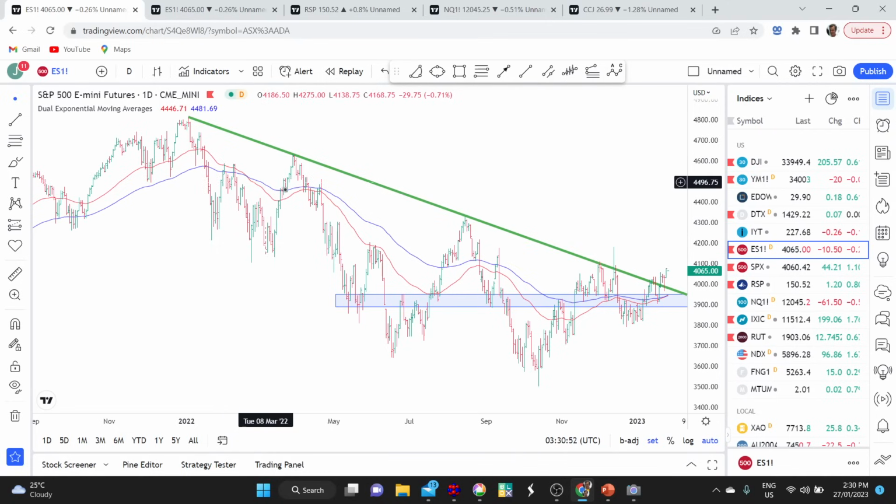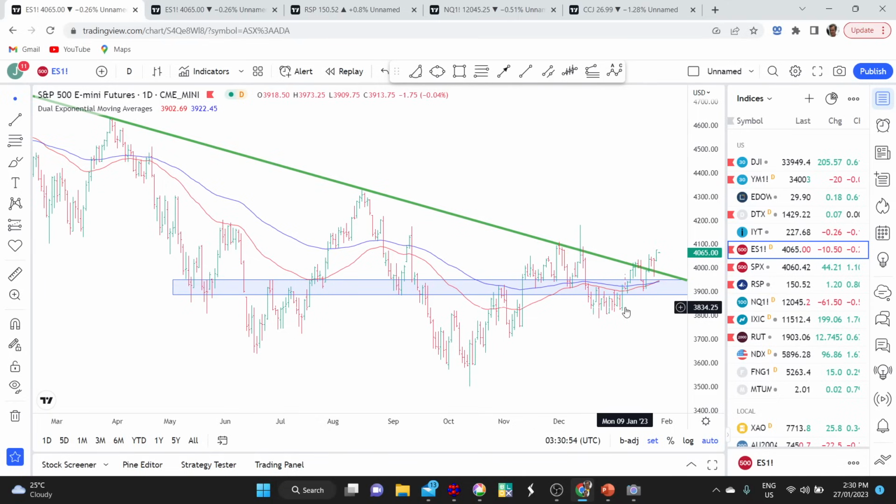Doesn't guarantee that prices are going to keep rising, but it does give another foothold to the scenario that this market may continue to try to rally over the next several months, or at least maybe the next couple of months during the first quarter.